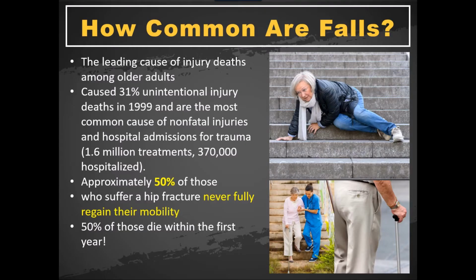So how common are falls? Well, they're the leading cause of injuries and deaths amongst older adults, believe it or not. There's heaps of newer stats, but these are some of the ones that I've had for a while. 30% of unintentional injury deaths in 1999, and they were the most common cause of non-fatal injuries and hospital admissions for trauma. So 1.6 million treatments, 370,000 hospitalised. Approximately 50% of those who suffer a hip fracture never regain their mobility, and 50% of those die within the first year. So pretty scary statistics.